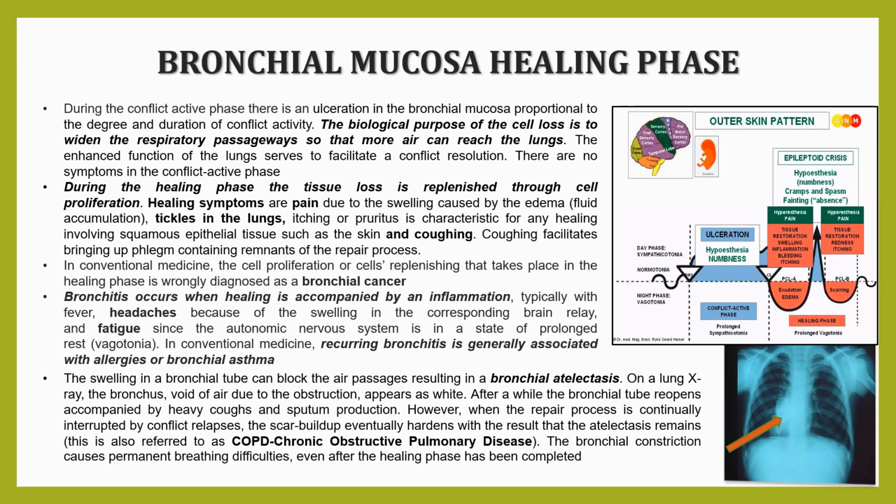During the healing phase, the tissue loss is replenished through cell proliferation, and healing symptoms are pain due to the swelling caused by the edema, so the fluid accumulation, tickles in the lungs, itching or pruritus, which is also characteristic for any healing involving the squamous epithelial tissue, such as the skin, and coughing. Coughing actually facilitates bringing up the phlegm that contains remnants of the repair process. In conventional medicine, the cell proliferation, or the cells replenishing that takes place in the healing phase, is often wrongly diagnosed as a bronchial cancer.